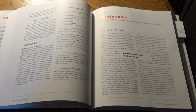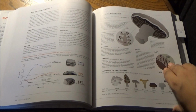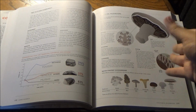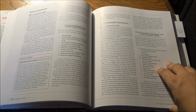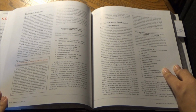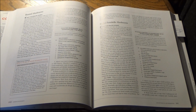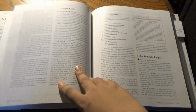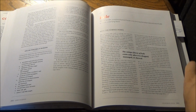Next, mushrooms. To get the best flavor from these waterlogged fungi, you must deal with the moisture. And after the experiment and a graphical focus on the workings of the mushroom, they give you recipes which will certainly make your mouth moist. Roasted mushrooms, stuffed portobello mushrooms, a mushroom bisque, and grilled portobello burgers.